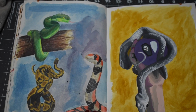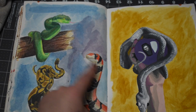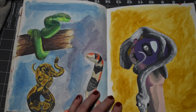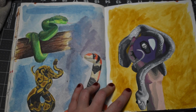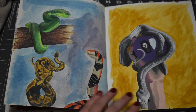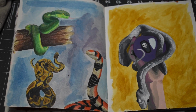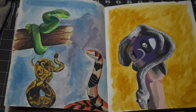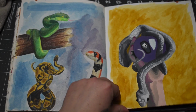More snakes. I really like this one. So these are all colored pencil and then watercolor as a background. And then this is gouache. And actually, I really like most of it, except for the background color. That would be such an easy fix, to go in and change the background color. But I don't even know what color I would want it to be. But yeah, I like that one a lot.